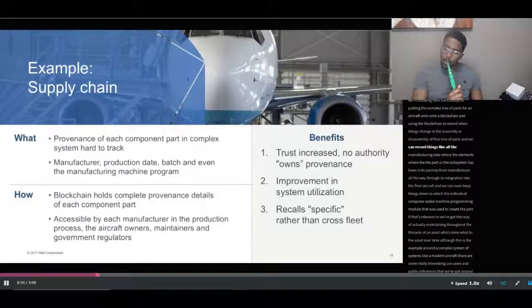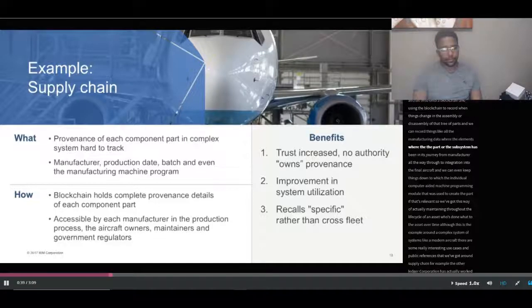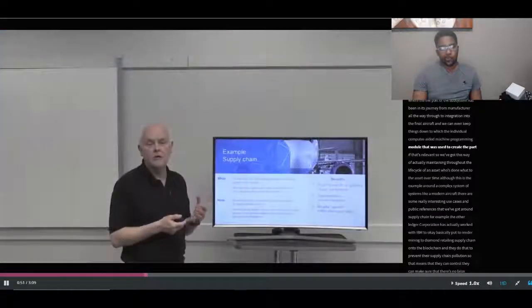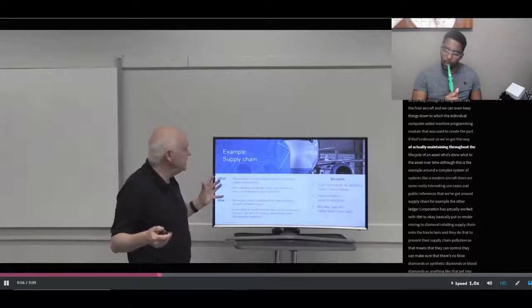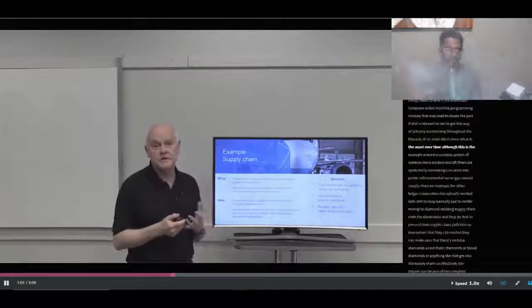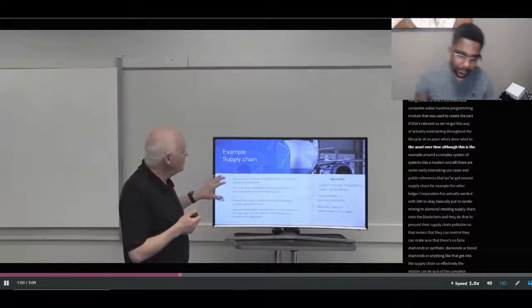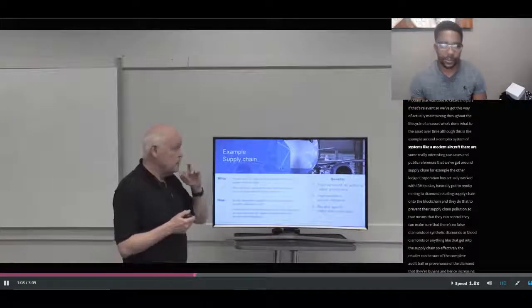We can record things like all the manufacturing data, where the part or the subsystem has been in its journey from manufacture all the way through to integration into the final aircraft. We can even keep things down to which individual computer-aided machine programming module was used to create the part, if that's relevant. So we've got this way of maintaining throughout the life cycle of an asset who's done what to the asset over time.